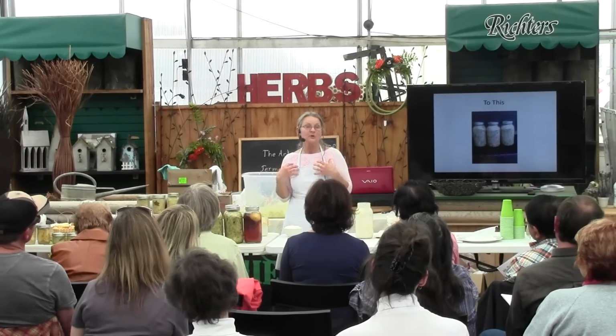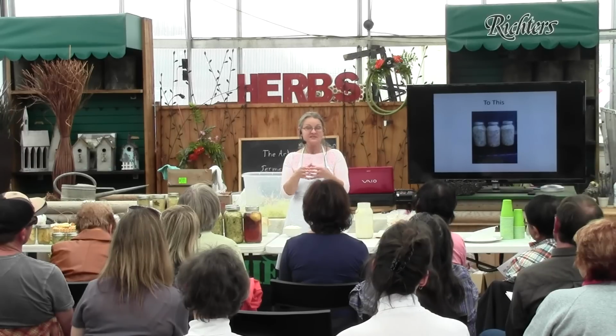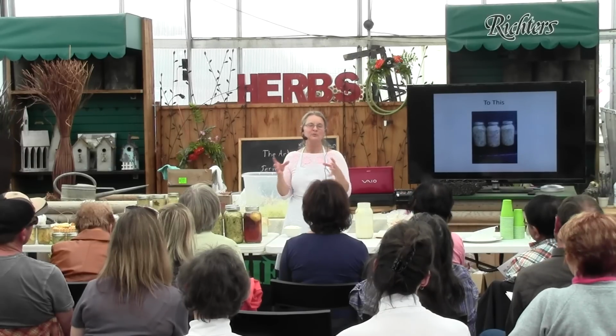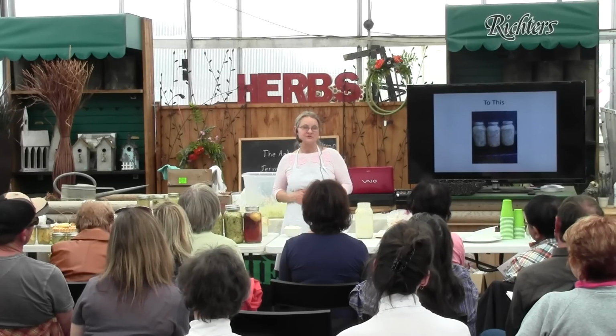In the GAPS protocol, our very first healing foods are broths. So the chicken carcasses are there, the knuckle bones are there, the oxtails are there to make and cook these wonderful broths that heal and seal the intestinal lining, which is the very first food for children that are sick.